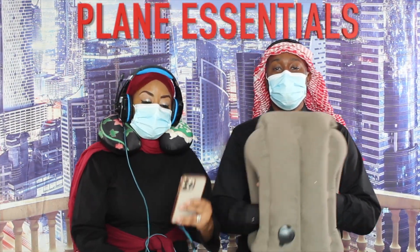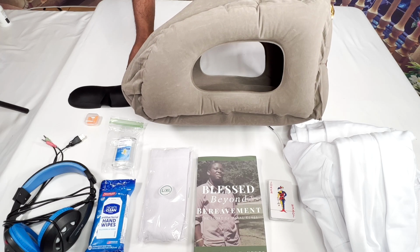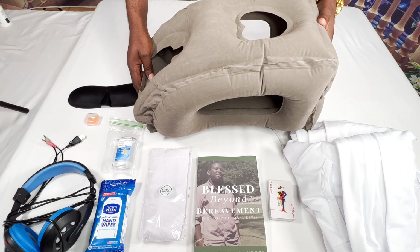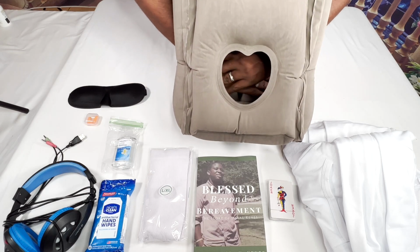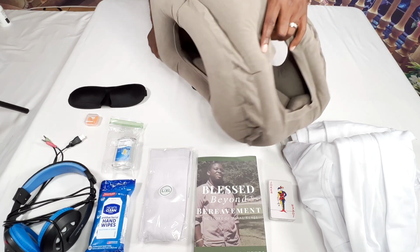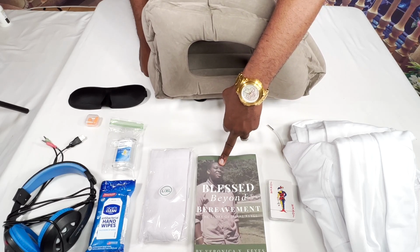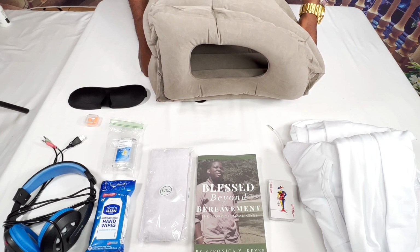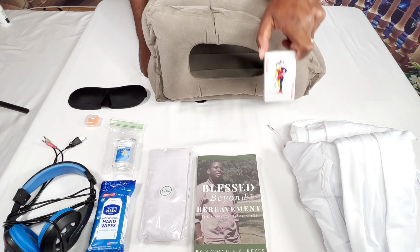Up next, plane essentials. The most important thing you need to carry on the plane with you is an inflatable traveling pillow. Alright, you blow it up, and you can rest your arms in the center right here. And you're going to put your head right through here. And you can take a nice long nap if necessary. Some people who love to read, bring a book with you, okay? I'll probably finish this entire book before we land to Dubai. If I get tired of reading, then I'll go ahead and play some two-man spades, maybe talk with my wife, who knows, okay?